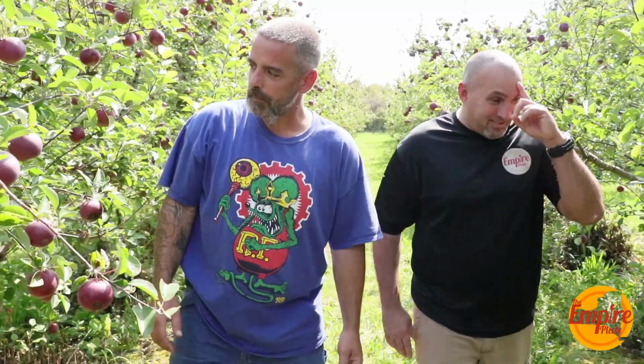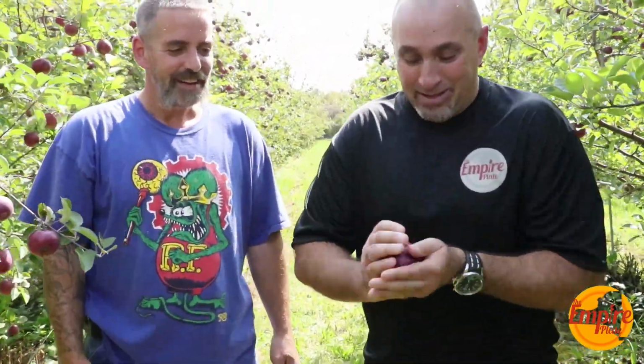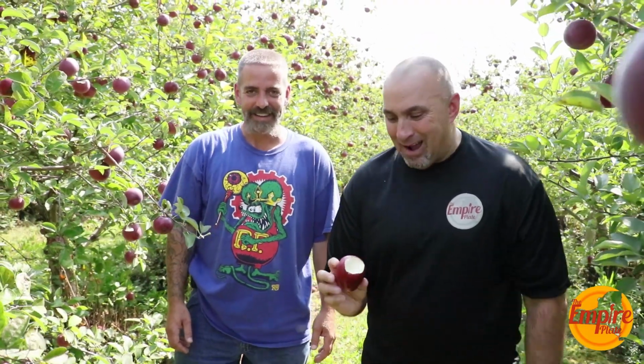Wow, this is pretty insane. I can't believe some of these apples are huge. Look at the size of these things. Look at this. We're gonna take a bite. This is the Empire. Everything's a little bit early this year, so they should be pretty close. Hey, wow, that's really sweet. Look how white that is inside and beautiful.